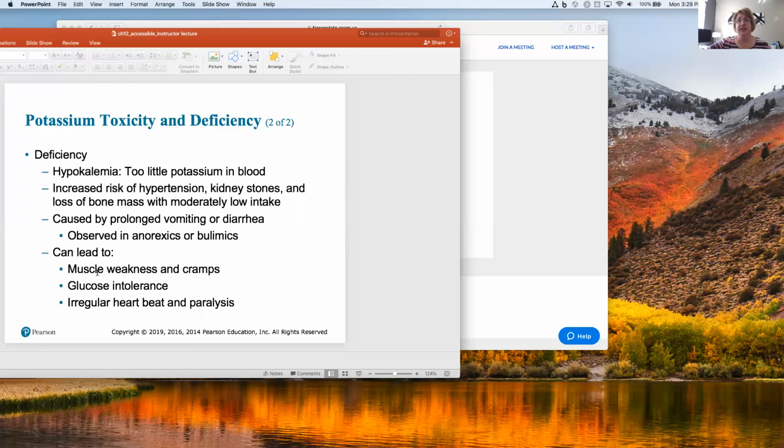All right, so deficiency means hypokalemia. Same thing, but hypo is low, right? So it's too little potassium in the blood, and it has an increased risk for hypertension. So again, that's my point with the sodium and potassium, right? Most people that have hypertension, if we can get them getting more potassium in their diet, the hypertension gets better. So that's something to think about.